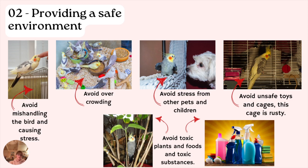Avoid unsafe toys and cages. This cage is rusty. If you can see in this picture, this cage is very rusty, which can cause heavy metal toxicity in birds. So just make sure that the cage you buy is free from rust and made with safe materials.